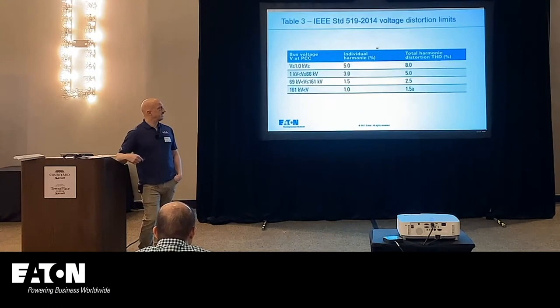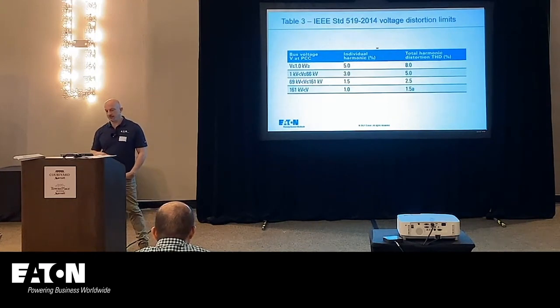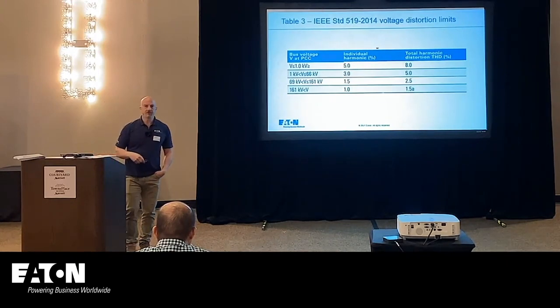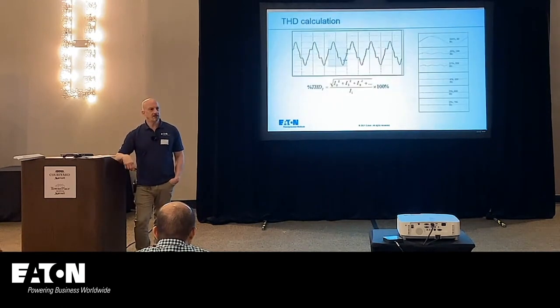But here's a comparison in the 2014 table, and this is the same in the 2022 table, by the way. You can have 8% total distortion, and then the individual ones can be a certain amount as well, but they're lower. And we'll talk about how to calculate total harmonic distortion. So that's what this is.